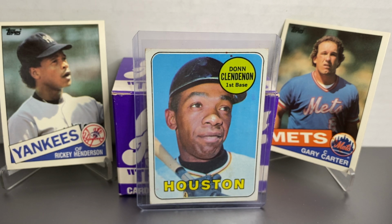Problem, however, is that the Houston manager had been very racist to his black players. And Clendon refused to report to Houston and even threatened to retire rather than go to Houston. So Houston and Montreal reworked the deal, and Clendon remained as a Montreal Expo. So he never played a single game as a Houston Astro, and his 1969 card depicts him as a Houston Astro.